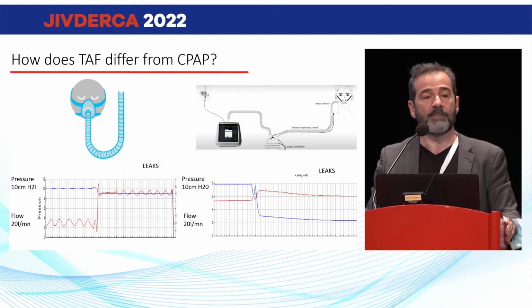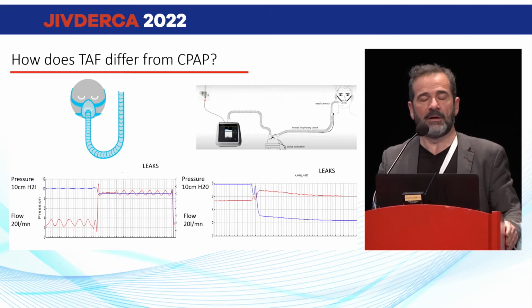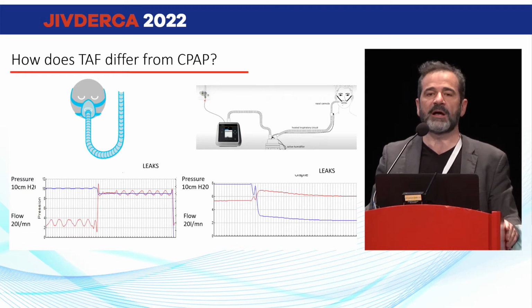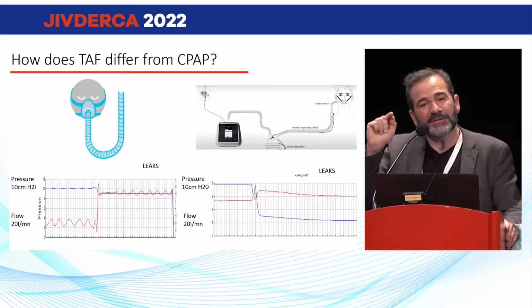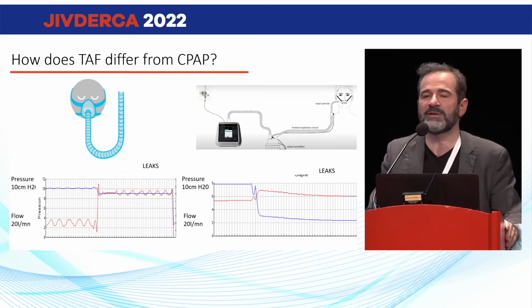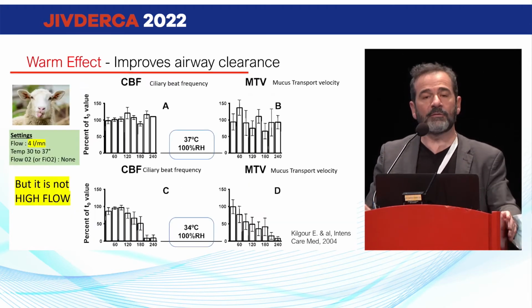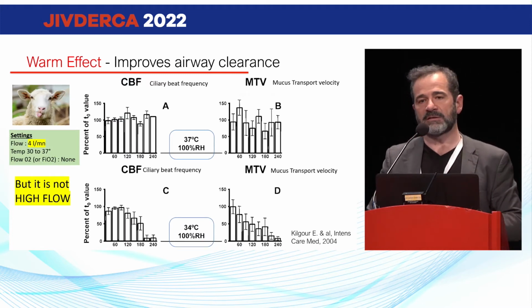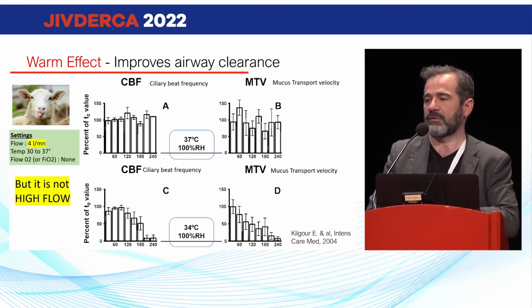You see here on a bench, I produced with my colleagues a leak with the two devices, and you see exactly what is happening. And what is interesting is that with the high flow therapy, you see there is a small increase in the flow, but quite constant. So don't forget that it's around the same devices: oxygen, CPAP, high flow oxygen therapy.